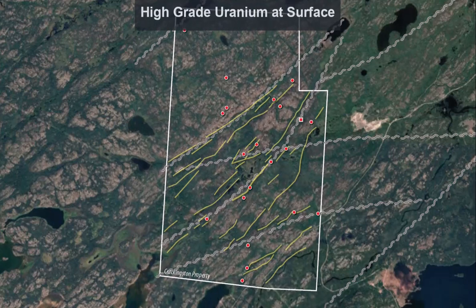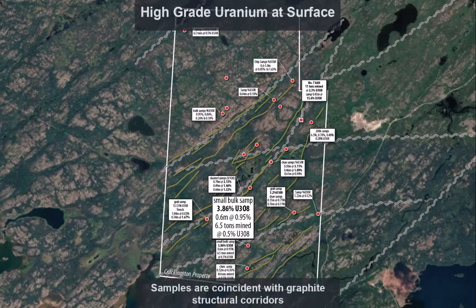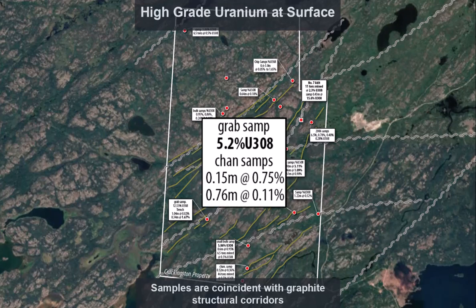Rock sampling on the Crackingstone property has returned some very notable high-grade uranium samples. These high-grade samples are associated with the graphite structural corridors.